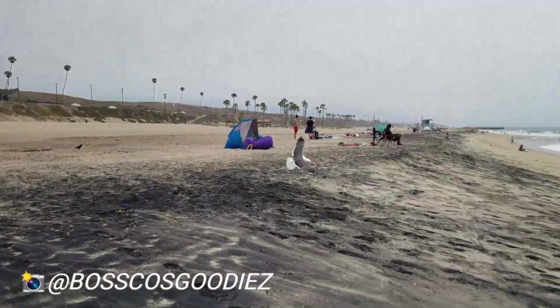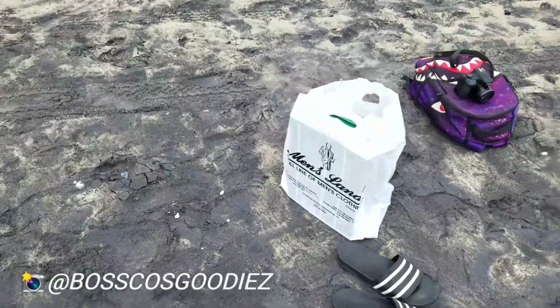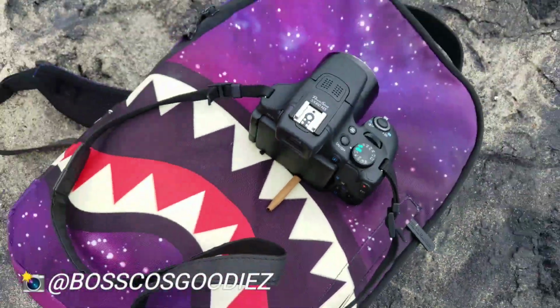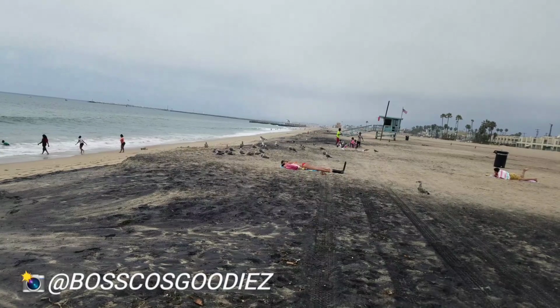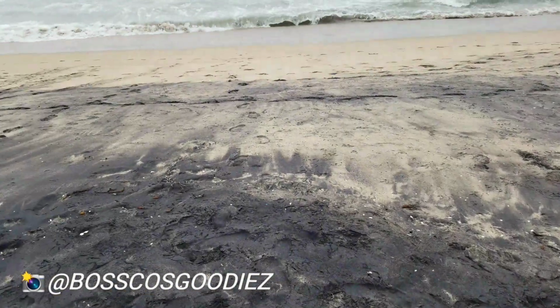You see the bird trying to get up on my stuff? These birds be landing by people's stuff trying to steal, bro. He probably saw that and thought that was cool. Get away from me, boy. Take yourself somewhere else, boy. It's a whole family of them over there. I don't like that at all, bro.